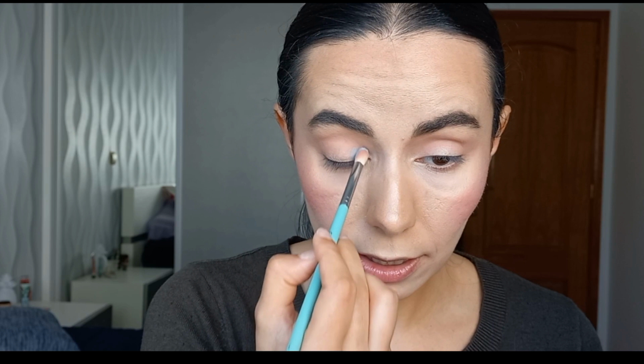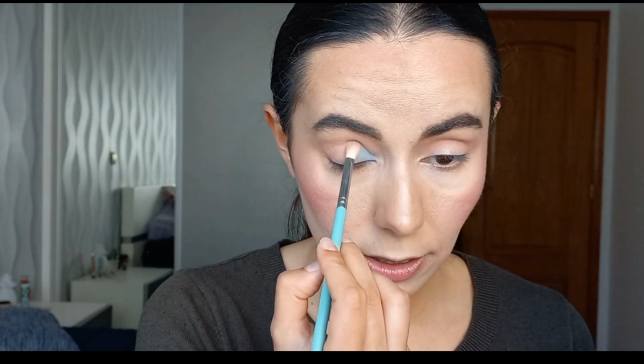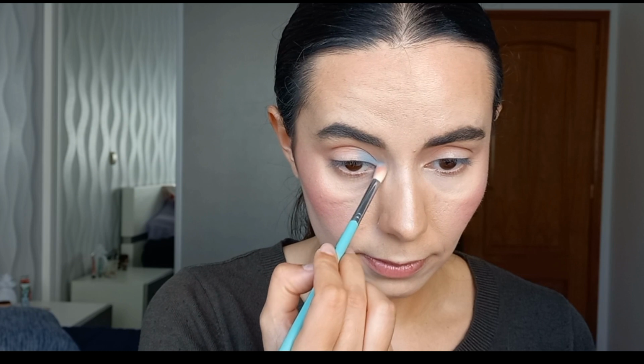So I'm gonna be taking this blue shade right here, and let's see how colorful this is. Okay, this is like a light blue shade. It's definitely not too pigmented. I think I'm gonna go ahead and do a wing with this green shade. I'm not sure where this is going, but we'll see.